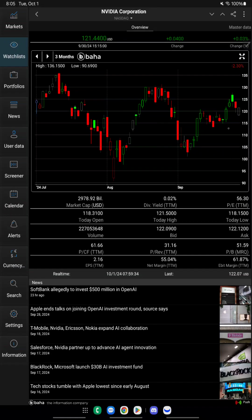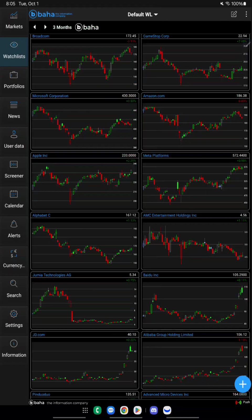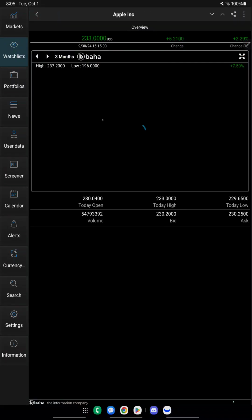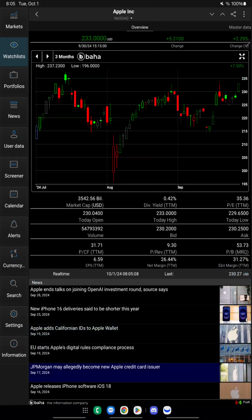We are looking at a 3 month daily. The setup I'm looking at here is Nvidia, my bad. Let me go back and get Apple if we can. Okay, here's Apple. Because this here is known as a triple top, at least as of now.